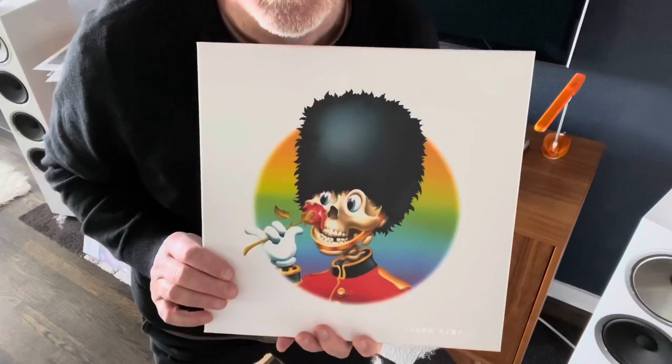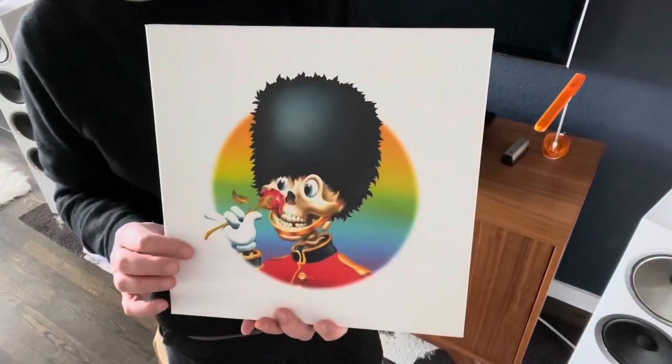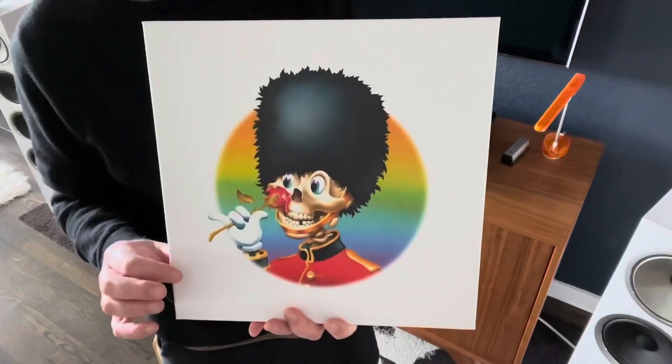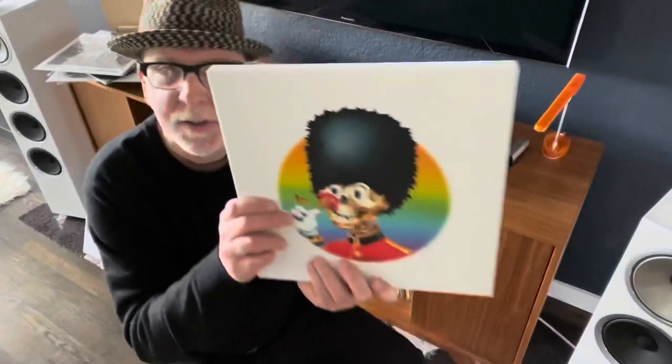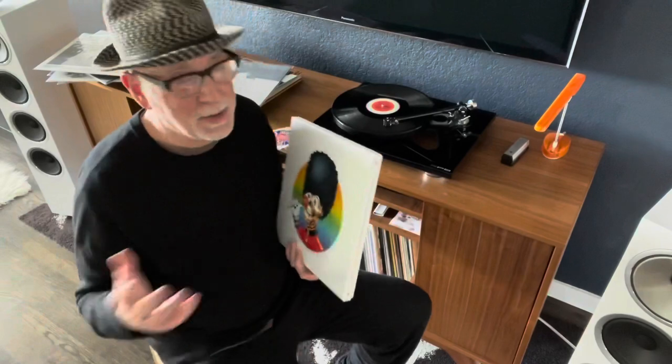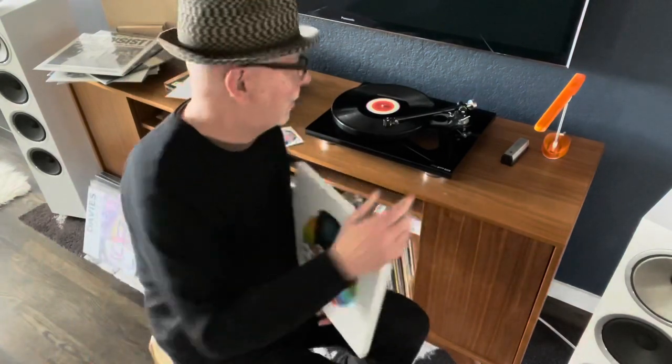There's nothing like a Grateful Dead concert. Wembley Empire Pool, London, England. April 1972, the Europe of 72. This is the 50th anniversary this year, Europe 72.